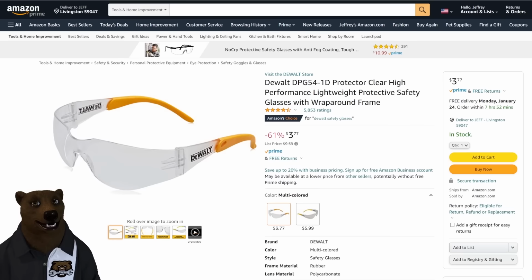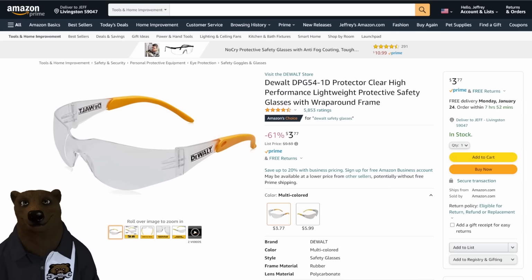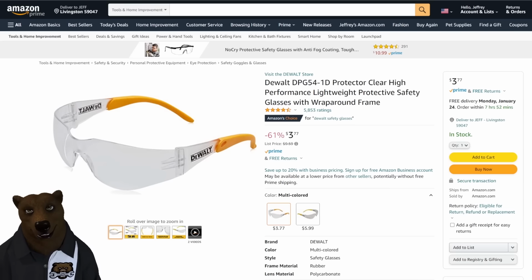All right, now let's talk about protection, because we talk about hand protection, we talk about breathing protection, which I probably should do better on. But the number one I'm concerned with is keeping those eyeballs safe. They don't grow back. They don't heal all that well. Protect your eyeballs. $3.77. DeWalt makes some of the best eye protection out there. It's lightweight. It's comfortable. You can wear it all day. And they're cheap enough that if they get all scratched up, you throw them away and you grab another set.